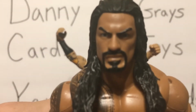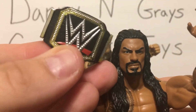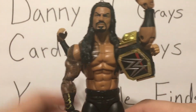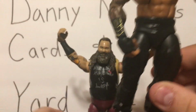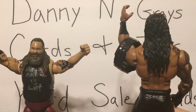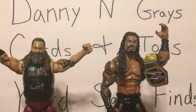Then, none other than the big dog just had his move to SmackDown. Roman Reigns. And then look what he came with. The WWE Championship. So we'll hoist that on his little arm there. Set him up. This is our first Elite Roman Reigns. And this one's our first Elite for Bray Wyatt. Got all the little tattoos and whole 9 yards. I don't know if he came with a vest or not. Yeah, that's the Stay Puft Marshmallow Man. You'll have to watch that movie sometime, okay? But, got these two. So, all together, I think we done really well.